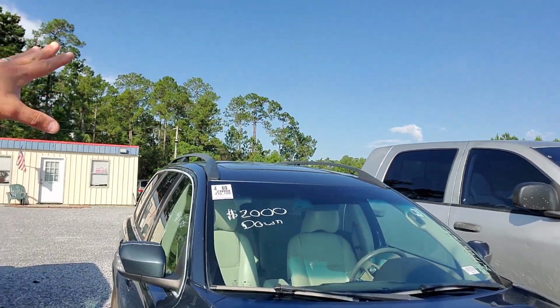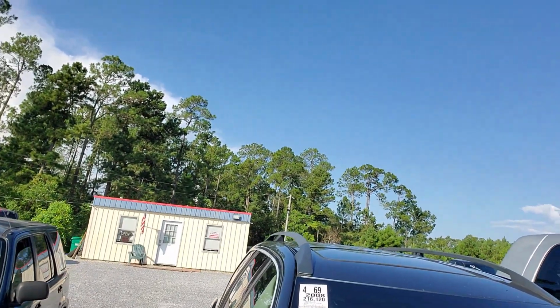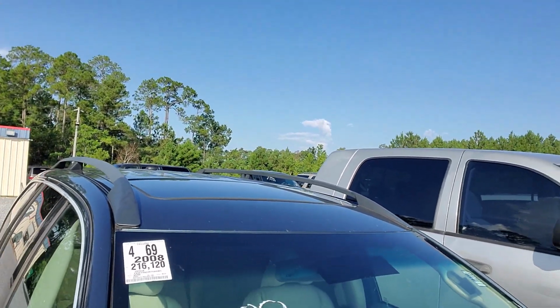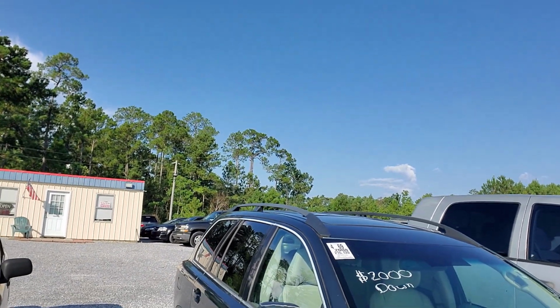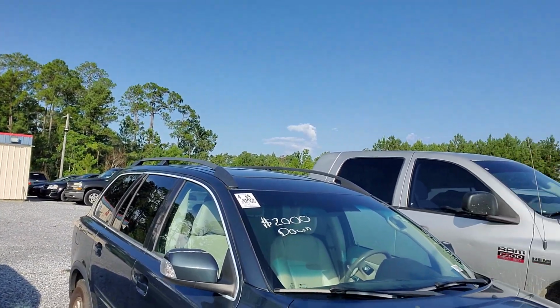But anyway, it's a little 2008 Volvo. It is an XC90. You put $2,000 down, you ride now. The total price on that car is $4,800. She rides and drives excellent. Got new tires on it. AC blows ice cold.